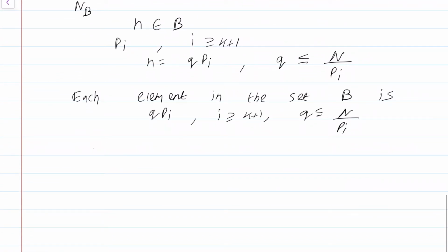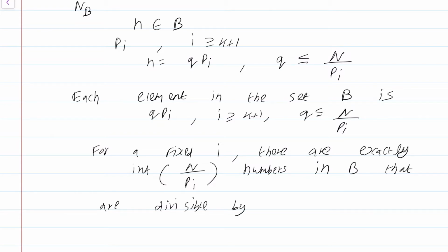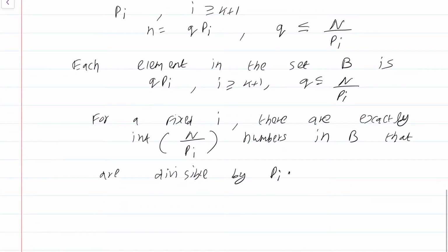For a fixed i, there are exactly the integer part of N by pi numbers in B that are divisible by pi. What I'm trying to say here is this integer part of N by pi just strips away the decimal portion. This capital N need not be divisible by pi. So if I get, let's say 4.7, I'm just going to treat it as 4. That's what the integer part of N by pi means.